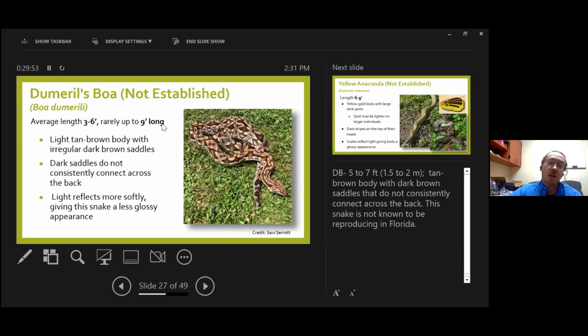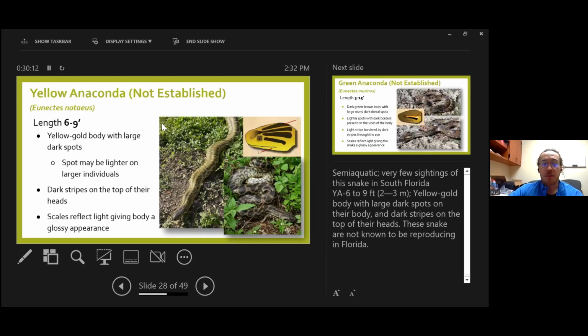These ones tend to be on the smaller side, but they do have the possibility to get up to almost 10 feet. As you can see, they are going to also be in that tannish brown kind of hue. And a lot of their saddles are going to be very irregular. And they will have more of that soft or fuzzy appearance when light is shining upon them as well.